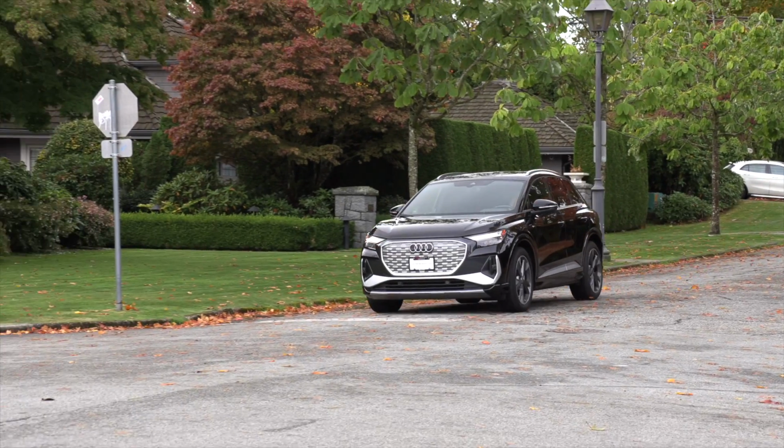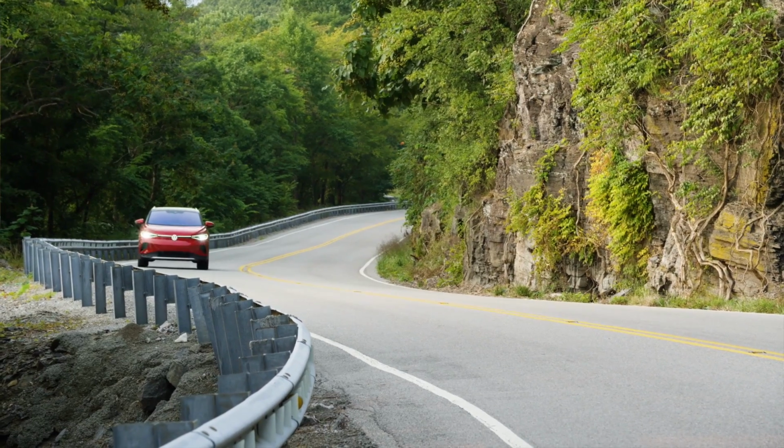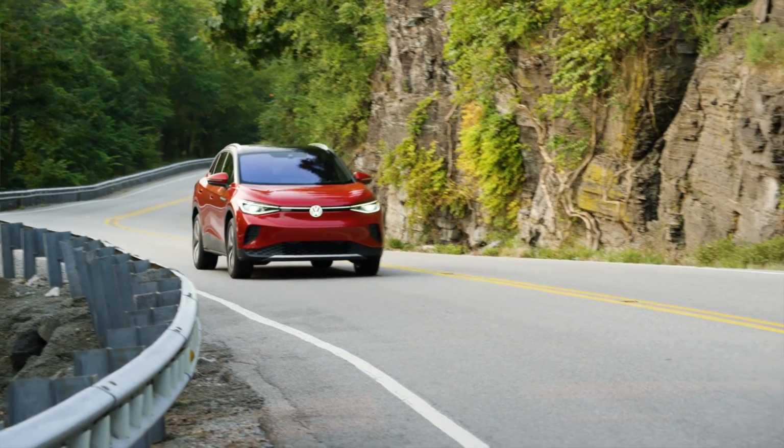Since these are based on the same platform, they are very similar. And with most EVs, the ride quality is the same. You typically get a smoother ride. You get that instant power. So we always find it difficult to review EVs because they're all very similar in the way that they handle. Yeah, they've got good handling because the battery's at the bottom of the car, a low center of gravity.